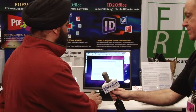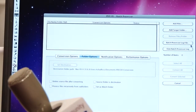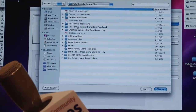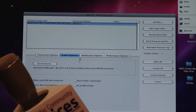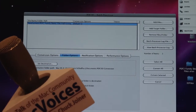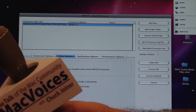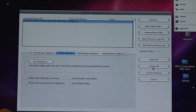Can you show us a little bit? Sure. It's really easy. This is PDF2ID Enterprise 2012 release. You just have to target a folder. So I'm just going to target a simple folder here. Let's do this one here and say choose. And once I choose it, I can set a whole bunch of folder options, like set as a watch folder. If I set it as a watch folder, it'll keep on watching this folder even after the conversion ends, so that any new files that are added will be converted automatically. No manual intervention required. But for the sake of this demo, I'm just going to say convert all.